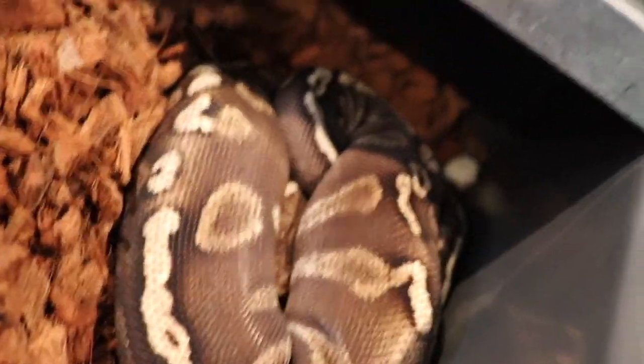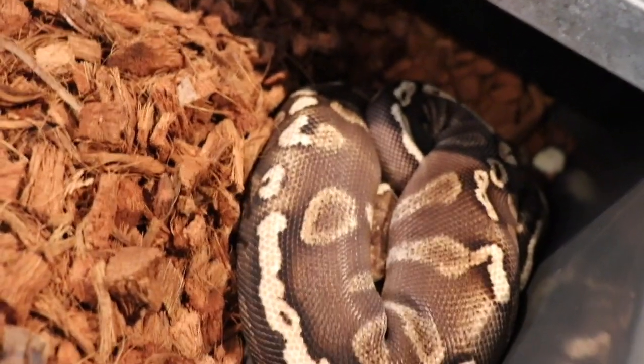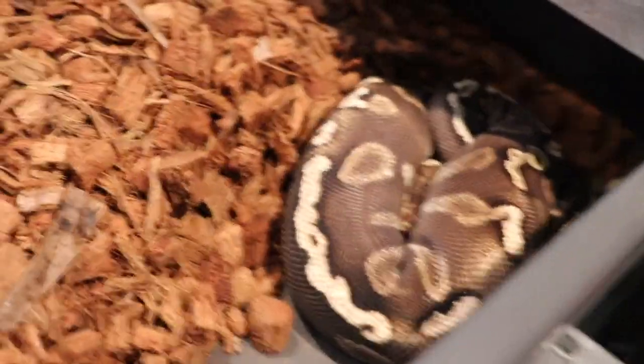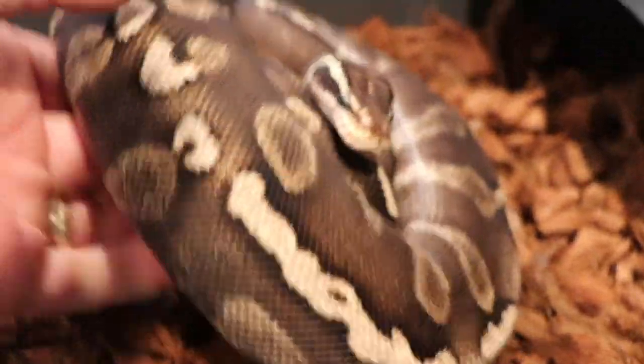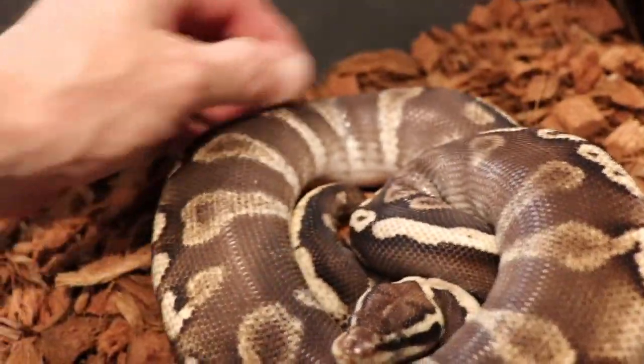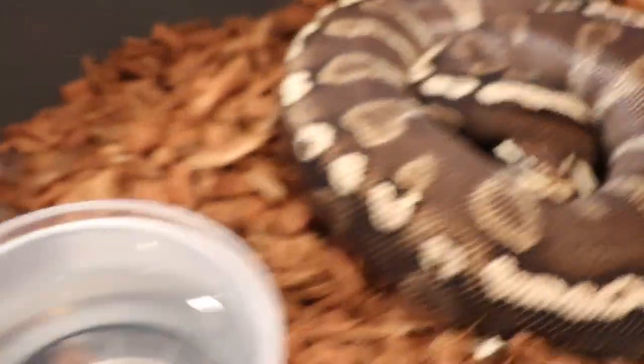Hey, here's a girl that should be the size by now, but she's been doing that 1,000-gram wall. She'll eat and then she'll stop for 3 or 4 weeks and then she'll eat. She was doing real good till she hit that 1,000 grams. She is a GHI Phantom pastel. Nice and healthy looking, but she would be so much bigger if she just ate every single week. That's one of the things about ball pythons though. They're sometimes picky eaters.